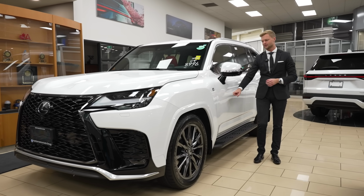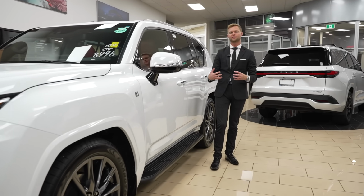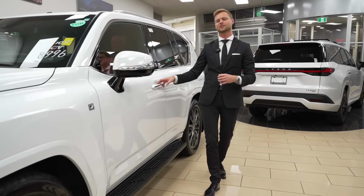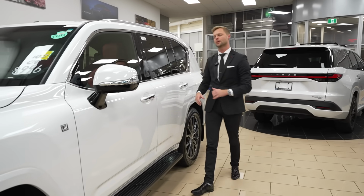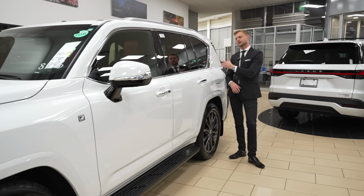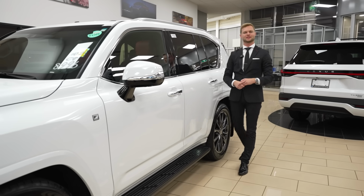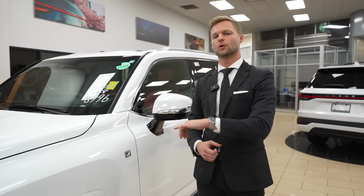Even when I tap, you barely hear that hollow sound. It feels like a reinforced steel instead of a tin can. And the doors themselves, even the weight behind them, showcase that as well. Now, some of these packages have the soft close, so you won't really be slamming it like I just did. However, you'll still be able to feel the weight of it when you open it up.